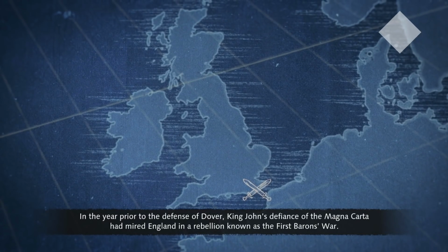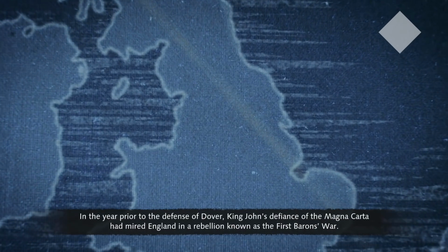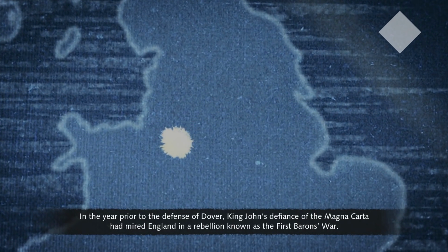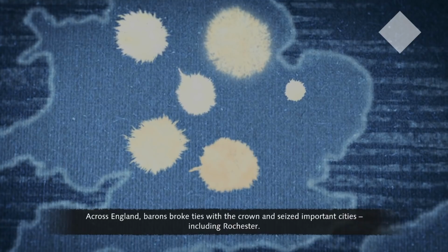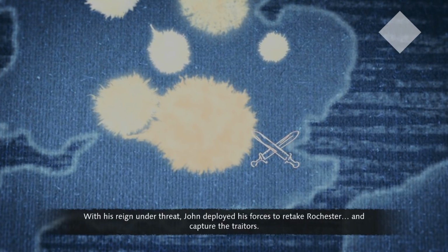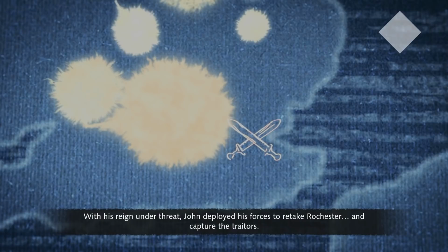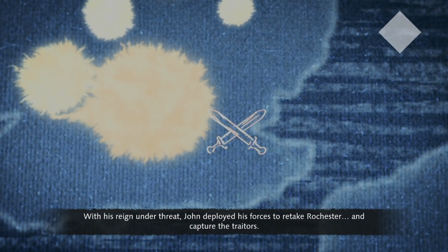Prior to the defense of Dover, King John's defiance of the Magna Carta had mired England in a rebellion known as the First Barons' War. Across England, barons broke ties with the crown and seized important cities, including Rochester. With his reign under threat, John deployed his forces to retake Rochester and capture the traitors.